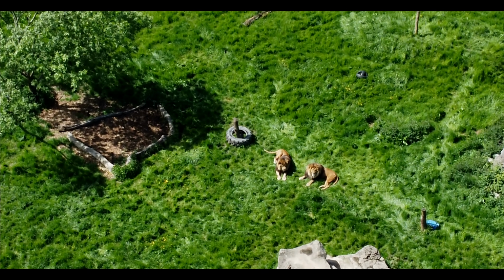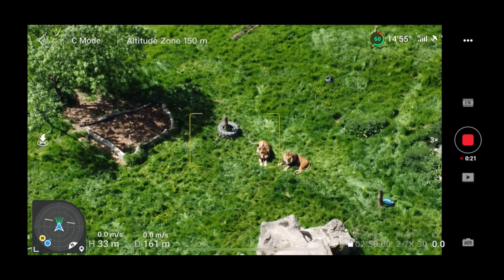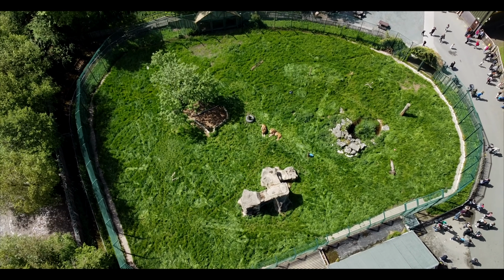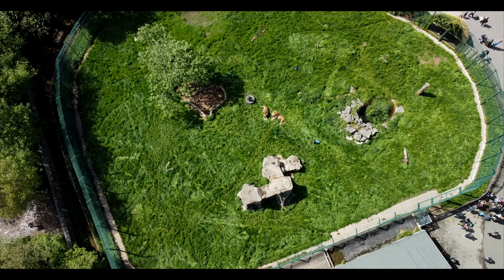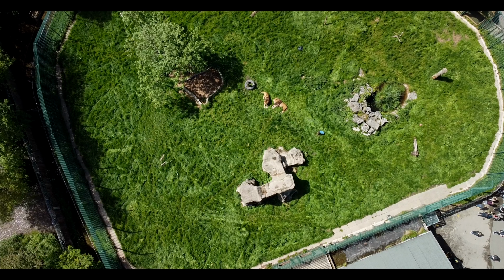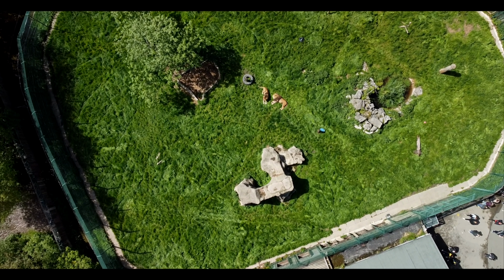Look at that. What a great shot of them lions just chilling there, waiting for some food. Brilliant. It's great to see them out. I thought they might be actually inside, but it's unbelievable that we've actually captured them outside as well, just chilling there. So top-down shots always look good. So let's get a top-down shot now, and then we'll get a couple of photos as well and just talk about the best composition for a shot like this.